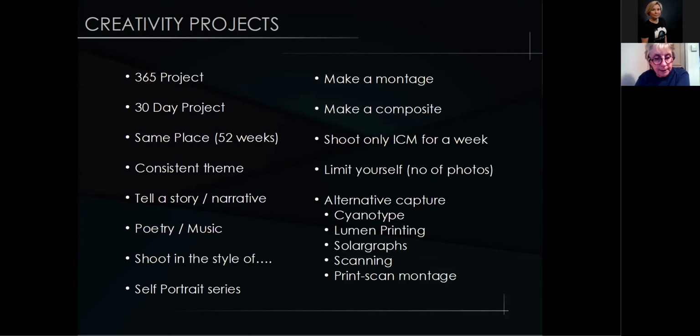Shoot in the style of Monet, or the abstracts and abstract impressionism and things like that. Go out and find a painter that you really like and try and shoot something in the style of that painter. It can be quite an interesting project. Go and try and shoot in the style of Jackson Pollock or something like that. It can be a really interesting technique to use just to get something different in your mind.